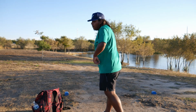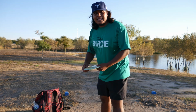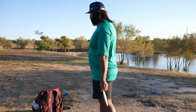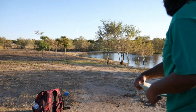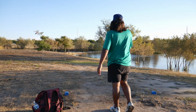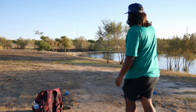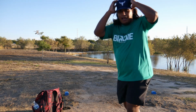But I'm still going to attempt the spike hyzer because we do got a favorable wind. The only thing is I got to push it a little bit harder out right to get the nice little glide back to the left. Yeah, that's going to be way too far left than I kind of want it to. But I believe we're dry.